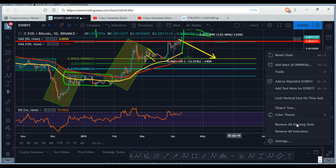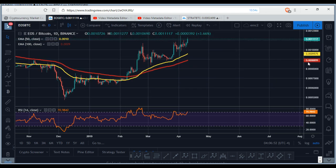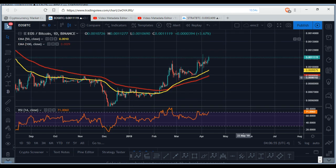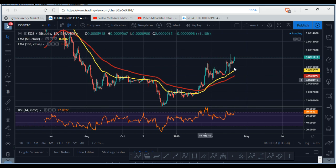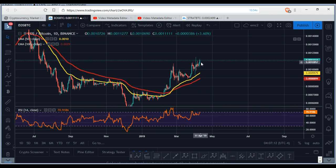Let's take a look at EOS. Let's just remove everything. When you take a look at EOS, it is looking good, but I just don't like this double top. We have to close above this area, at least for the short term. I don't like the double top. Otherwise, we're going to have to come back and retest this 50 EMA. We have to break out before BTC breaks out, but it is looking good.